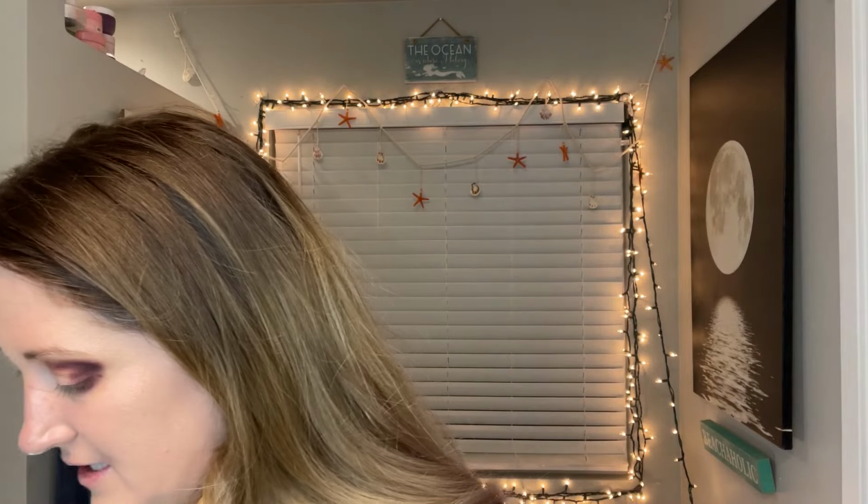Since I'm going to do a sparkly color next, I'm going with green, which is so out of my comfort zone. We're going to take some NYX glitter primer. Look at this, this is from the primer. It's all glittery. My hands are so glittery.